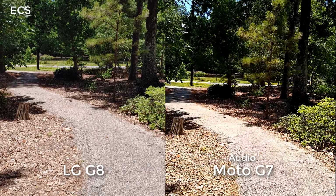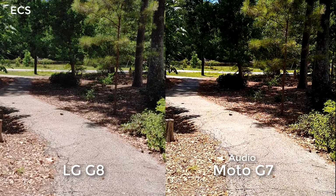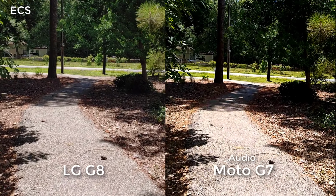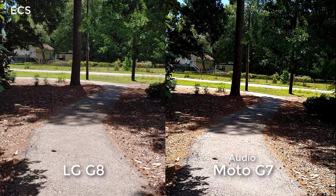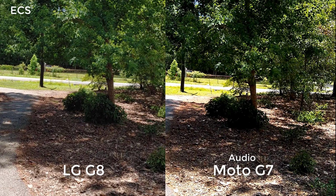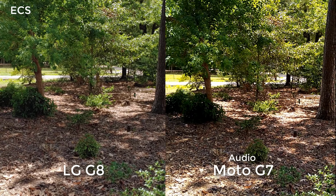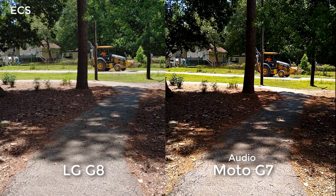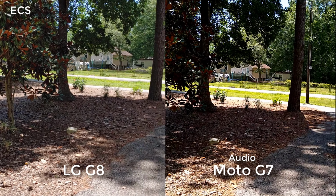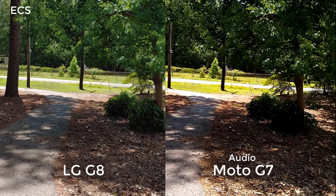All right, guys, so here it is. I have the LG G8 and the Motorola G7, both of them at 1080p 30 frames per second. So I want y'all guys to see this as I walk. And listen, you got a mid $200 phone, and I'm putting it against a flagship. I mean, you could get the LG G8 pretty cheap, but when it comes down to it, it's still a flagship right now.